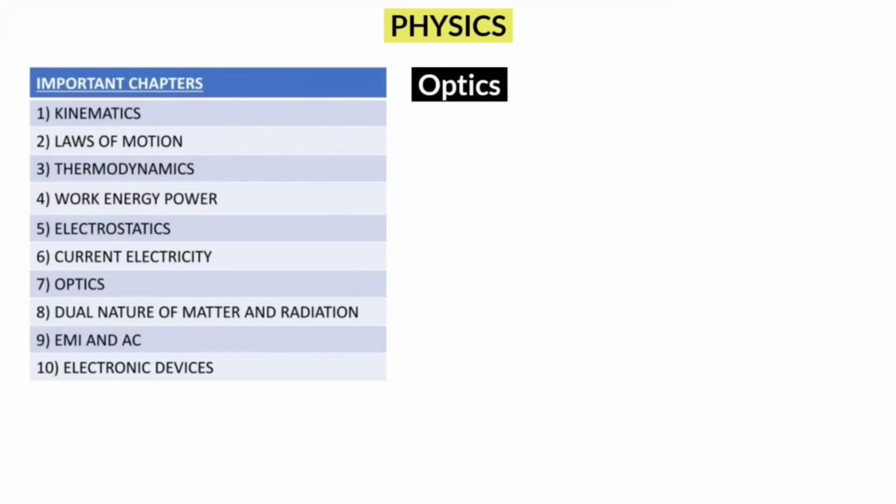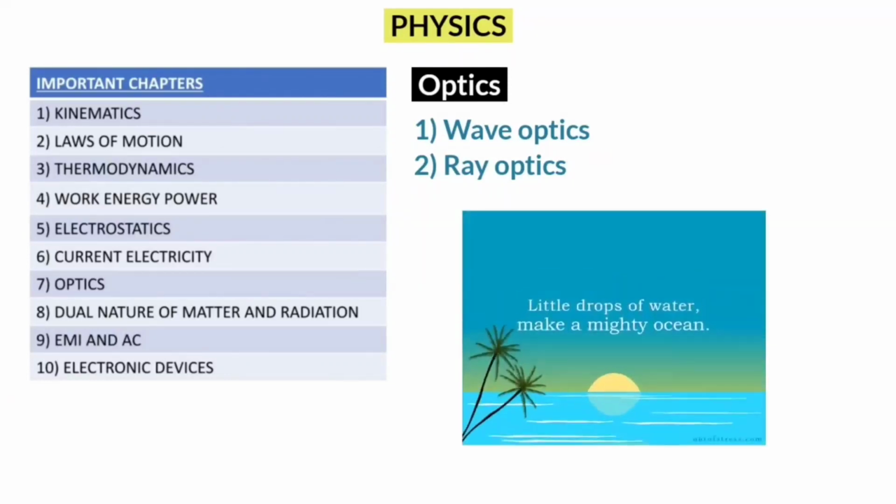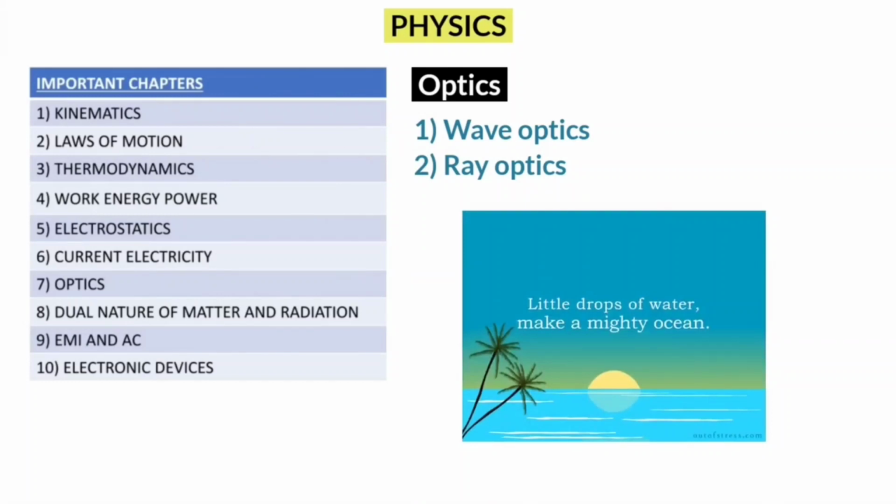And optics, we can divide this into wave and ray optics. Wave optics is very simple and there are very few concepts. And this is the opposite in the case of ray optics. You can't study ray optics in a single day. Little drops of water make a mighty ocean. I used to study a few pages from these chapters daily. Instead of skipping, you can follow this strategy to master ray optics.